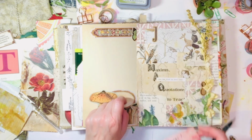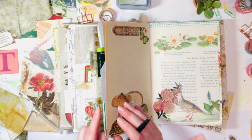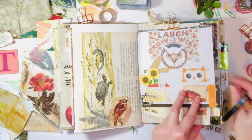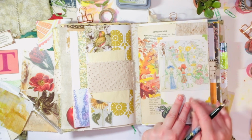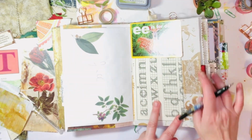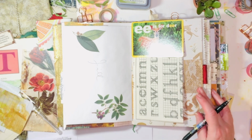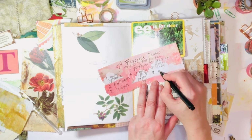Number 8 is tabs. In this journal, because it's so chunky, I put a lot of different tabs. I've used just scrapbook paper, bits and pieces of envelopes, tabs from, I think that was actually from that October session I did with the Halloween ephemera. And yeah, just ribbons. Love that.